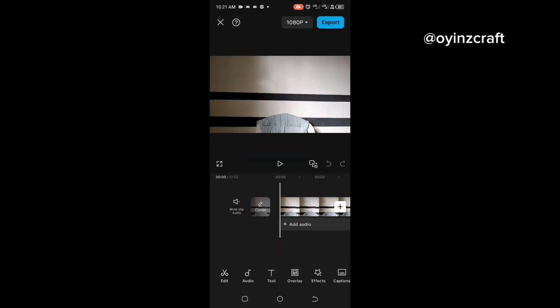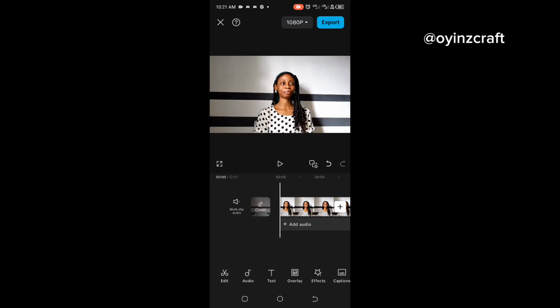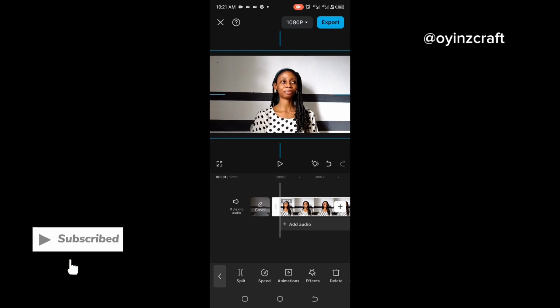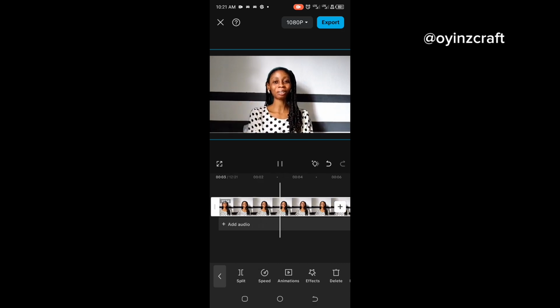After that, I want to cut out the parts that I don't need, so I selected the parts, then click on split, then click on delete to delete the parts that I don't need. You can just check through your video and delete those parts. After that, select your video, then use your 2 fingers and resize the screen so that it will fit the screen. I want to cut out the parts of the chair that was showing at the background, so just resize it a bit to fit the screen.